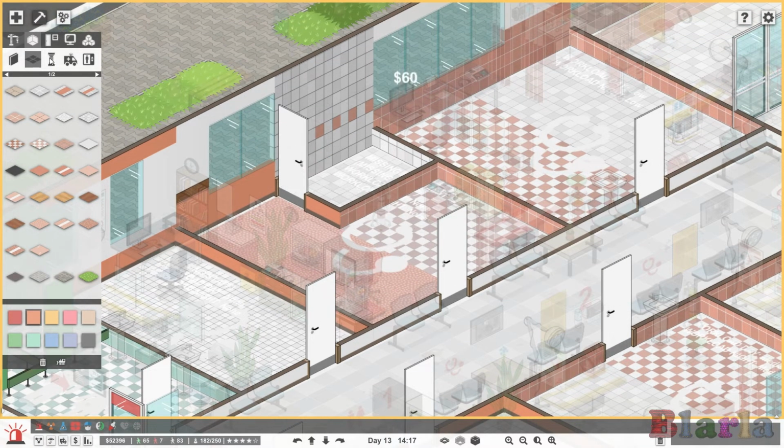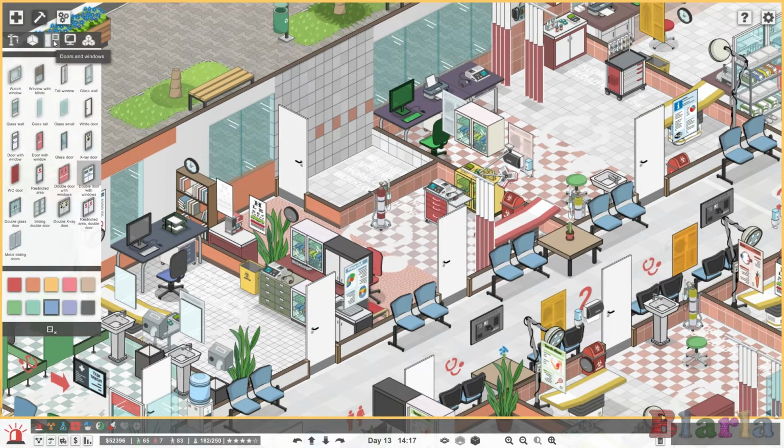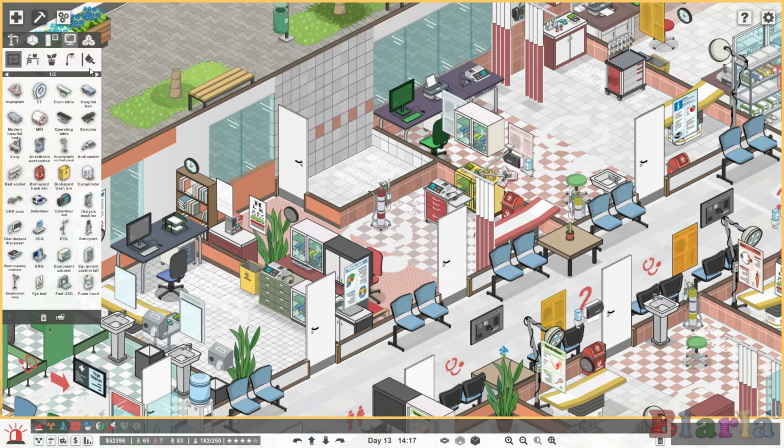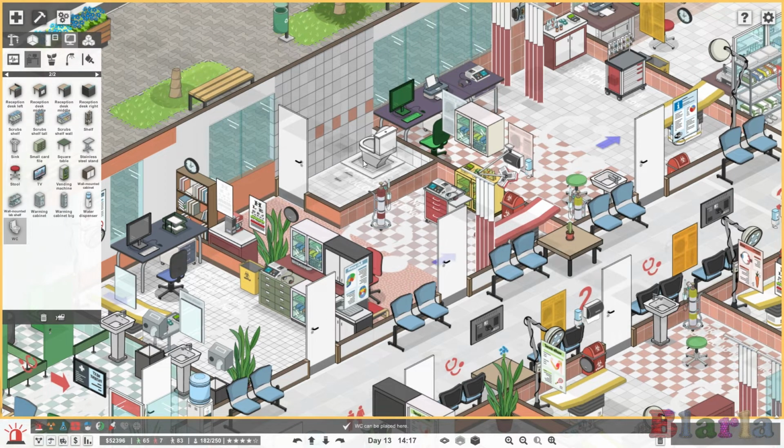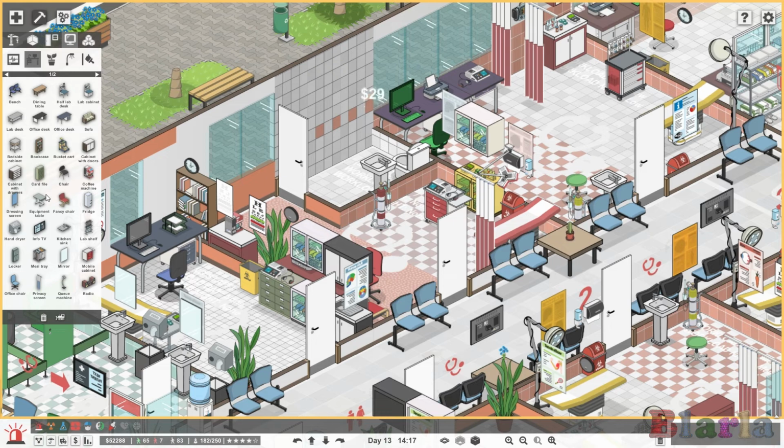Right. So back to items. So we would like, this is items here, a toilet, right? We're going to put in a toilet, which I think we'll probably need to put around like this or something, because we have to have the sink, but then we also need the hand dryer. Where is the hand dryer? There's the hand dryer. Otherwise we get a debuff because they couldn't dry their hands. They don't like it when that happens.